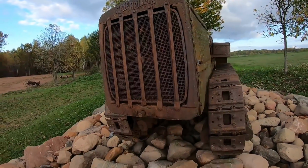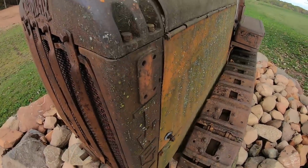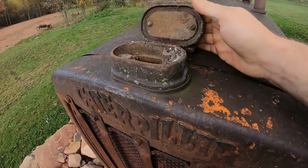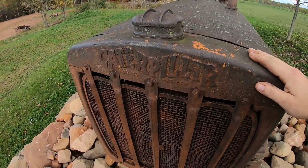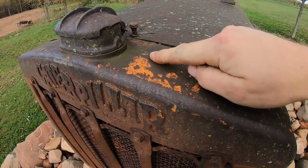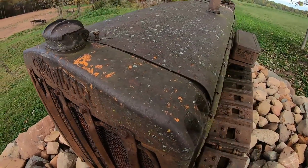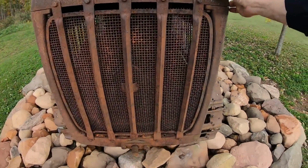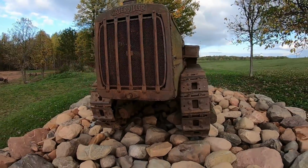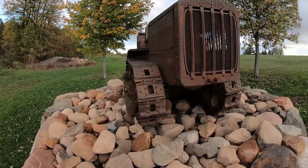And get up on the top. The side pieces were not bad. The top cover is kind of broken, and there are some remnants of old orange paint, county or municipality township paint. A lot of those municipality owned tractors were painted orange back in the day, but we're getting off on a tangent again.